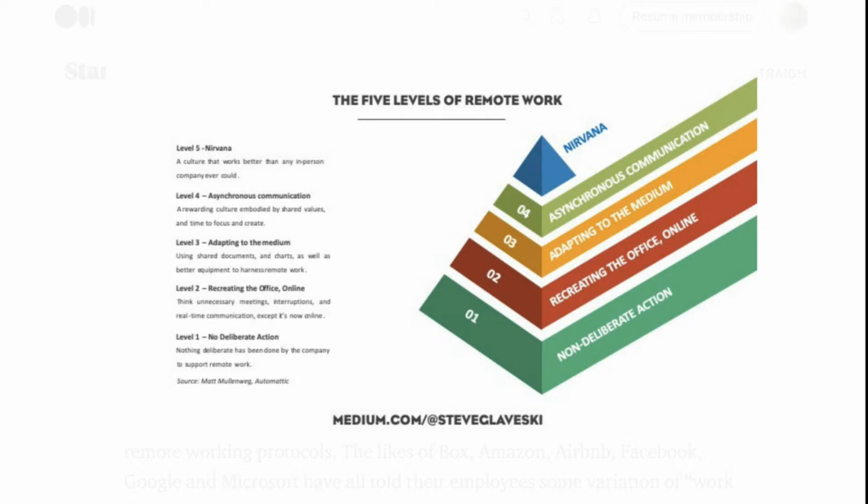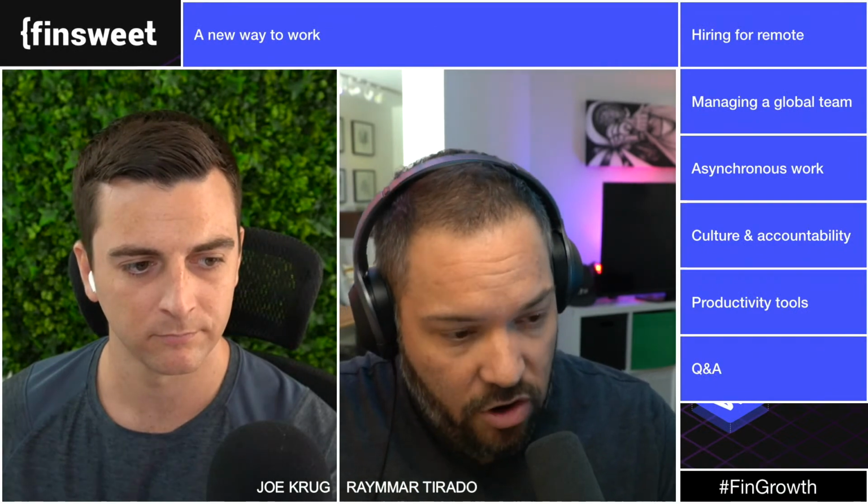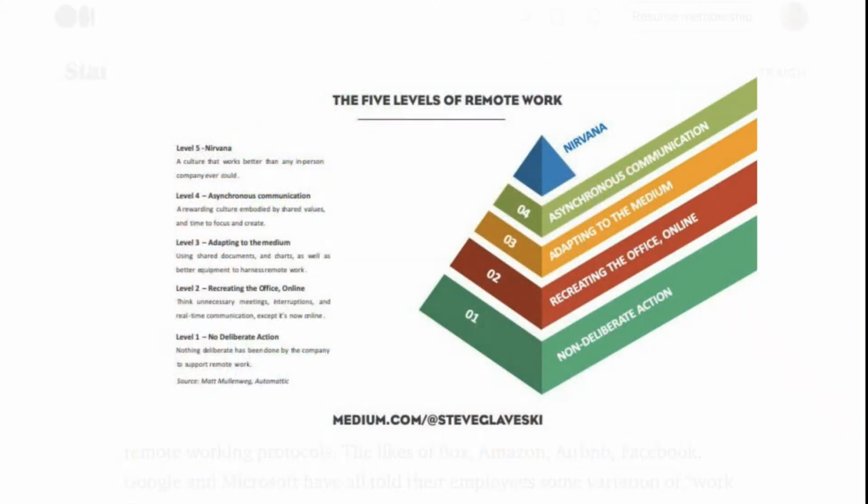And so this is where I think Finsweet lives, right? So this is essentially structured to enable more remote work. And then level 5, real quick, one last look at the chart here, is kind of a nirvana, a culture that works better than any in-person company ever could, which I think is kind of the holy grail. I'm not sure there are very many level 5 operations out there. It'll be interesting to see as this evolves how people perfect this remote work environment, what those level 5 companies look like, and how that evolves as we go.